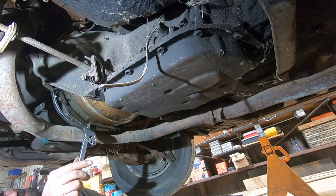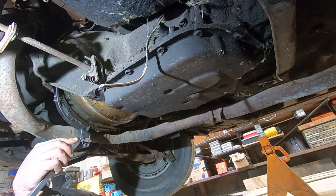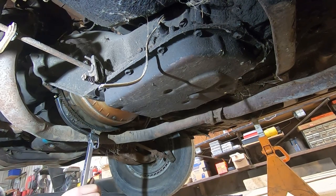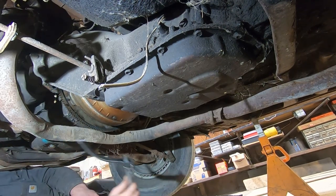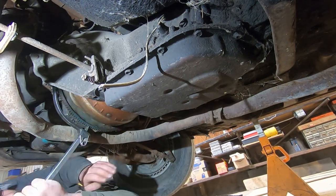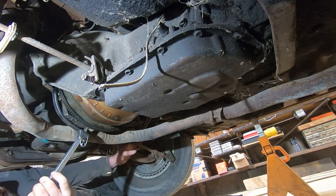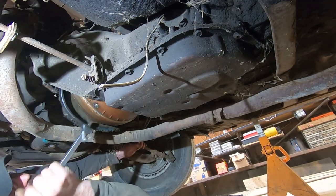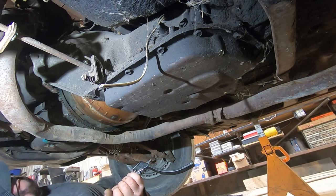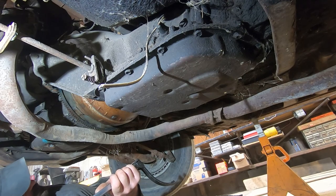Let's get a better bite here. More throw. Why is it sticky there? Yep, that's definitely a valve snap and shot. Okay, now let's see if the starter will do it. You hang out here and watch that. I'll go up top, do the hard part.